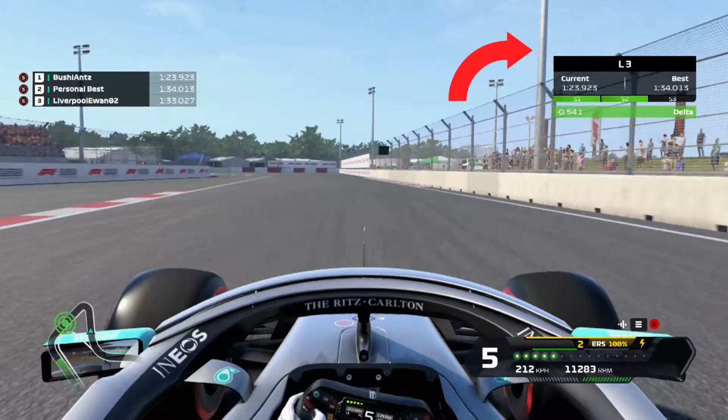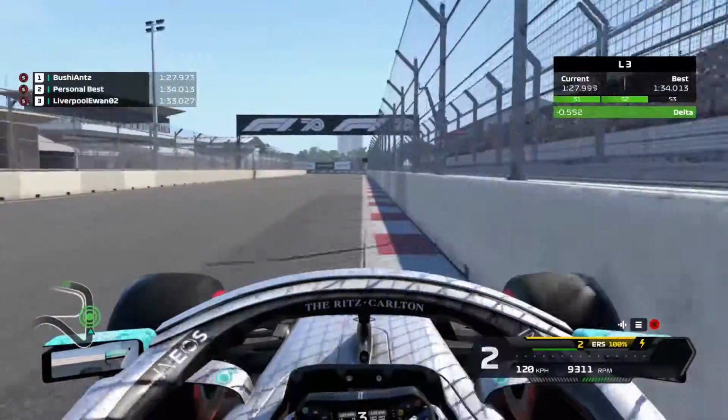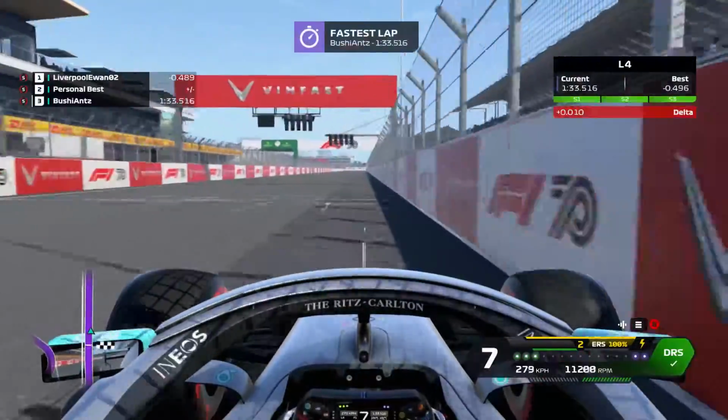And coming into the penultimate corner, I actually like to brake just before that pole on the right hand side there, and that gives you the best line through that corner. You don't necessarily have to hit the apex for that corner, but it is, you know, ideal if you want to get the quickest time through the lap.